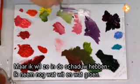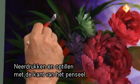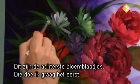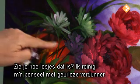Let's take a little more white, maybe this has a touch of green, I don't know. Side of the brush, push down and pull up. Push down. Now these are the back petals. I like to put the back petals in first. And then, notice how loose and free.